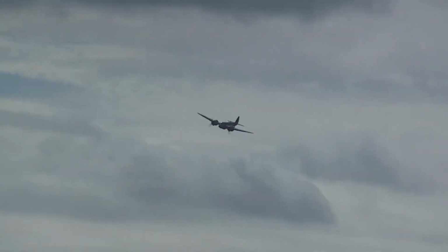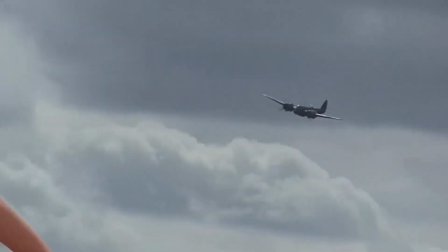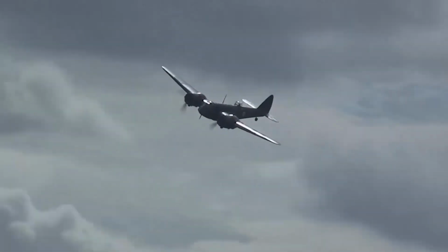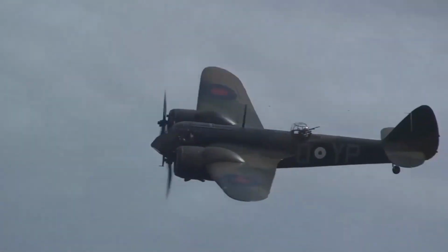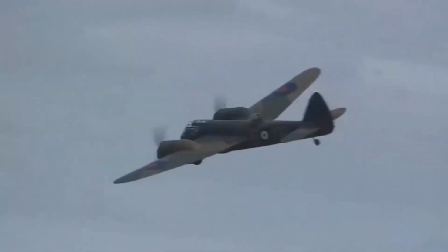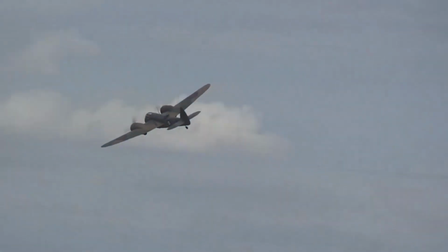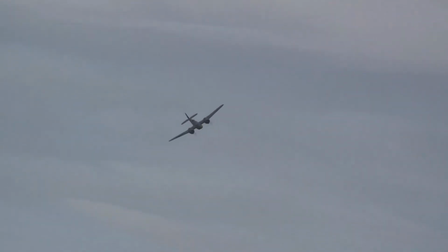Bristol Blenheim. The Blenheim was used extensively in the first couple of years of the Second World War, and its performance was outstanding.